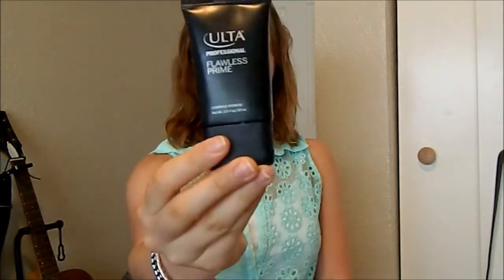For foundation, I would recommend using a primer. At the age of high school, usually you're running around all day from English class to PE to volleyball to drama to all these different sports and clubs and activities, and an after school job. You're going to need a foundation primer that's going to keep your foundation in place and not move around or soak into your skin when you're sweating, working out, or working at your job. My favorite primer is Ulta's Professional Flawless Prime, which just looks like this, and I think this is very good for controlling redness, controlling oil, and basically keeping your foundation pretty much glued to your face. It's $18, but it's always on sale.